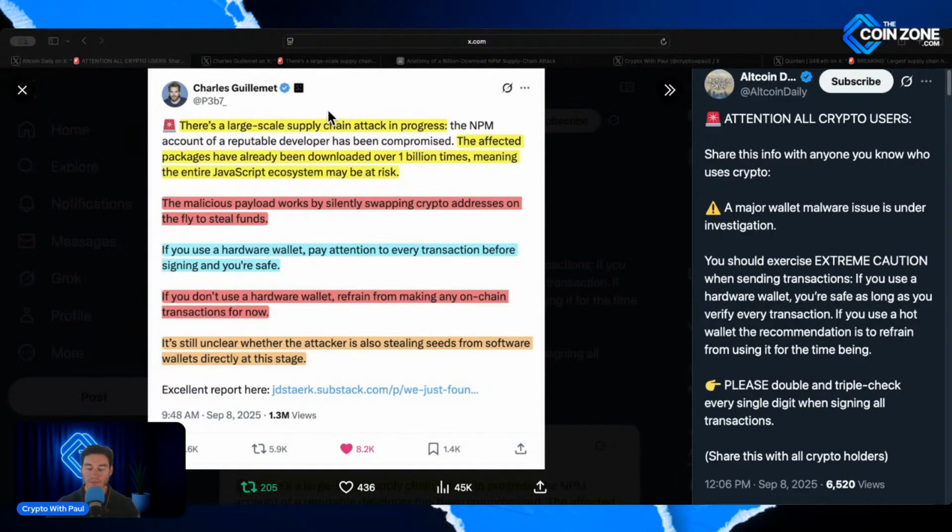So what's going on? Let's break it down. There is a large-scale supply chain attack in progress. The NPM account of a reputable developer has been compromised. The affected packages have already been downloaded over 1 billion times, meaning the entire JavaScript ecosystem may be at risk. The malicious payload works by silently swapping crypto addresses on the fly to steal funds.